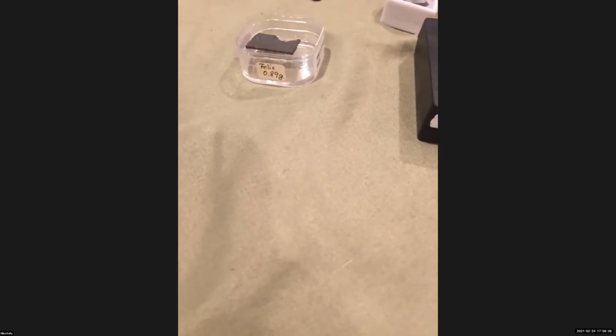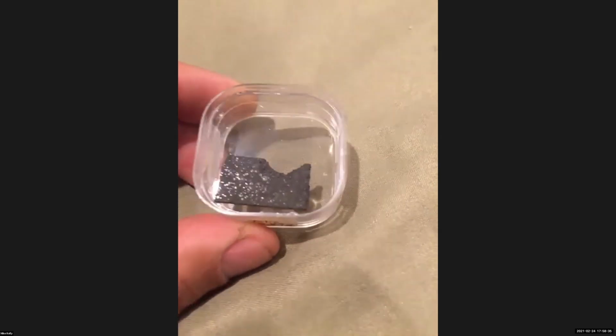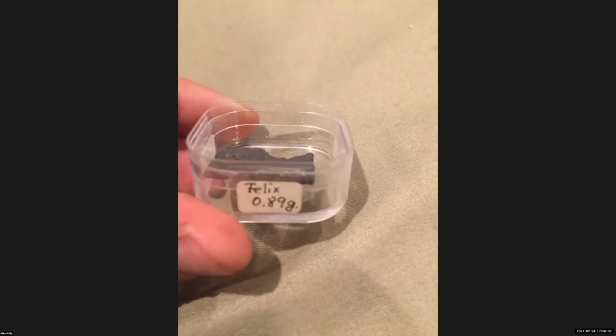And again, you said none of these were over $100. No, and again, I searched around and found the good bargains. In fact, this cost me $20. Damn. Wow. You stole it for $20. Yeah, and it's 0.89, so a little less than a gram.